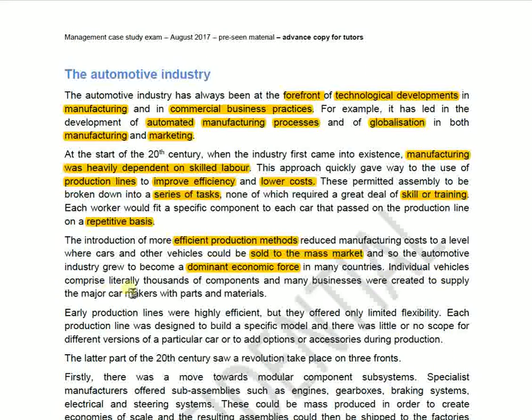Individual vehicles comprise literally thousands of components, and many businesses were created to supply the major car makers with parts and material. Right, so as we know, a vehicle is not a very simplified product. You have so many components that are required, and these components have to be of very high quality in order to assure safety and also to satisfy the psychological need of the customer in terms of looks and so on. Due to this, many companies saw opportunities and got into the industry by producing parts and material, which of course the car assembly companies can purchase from them.